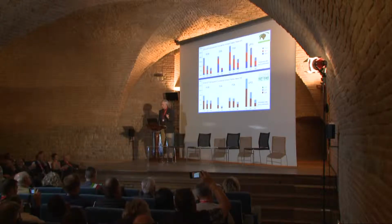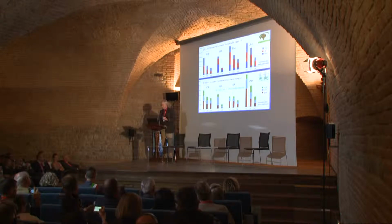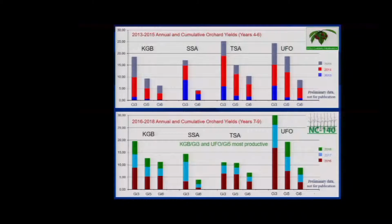We move to year 8, and most productive was the UFO and the SSA on Gisela 3, followed by the KGB on Gisela 3 and the UFO on Gisela 5. We move to year 9, and we see that the KGB on Gisela 3 and the UFO on Gisela 5 were the most productive that year, but over the entire 3-year period, that UFO on Gisela 3 is also very productive.